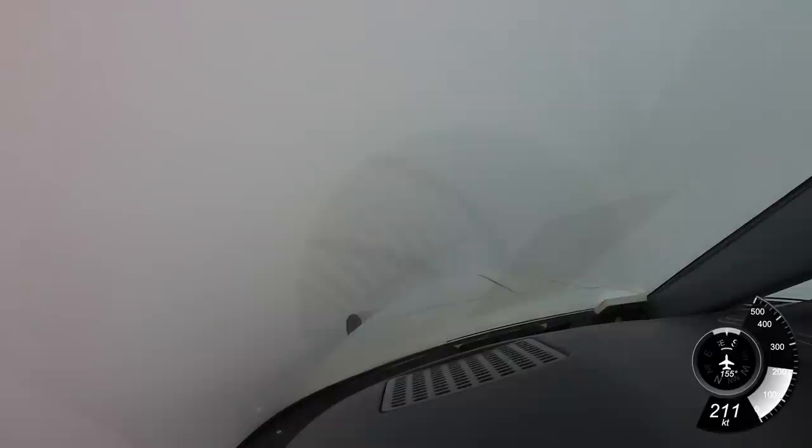Unfortunately, Justin, I don't think we're getting many very good views here today. Just a lot of clouds. Yep. But that's what's nice about when you get your instrument rating when you're a pilot. Yeah, it doesn't limit you as much as on days like today. But I definitely don't think we're going to be going to our first fix.